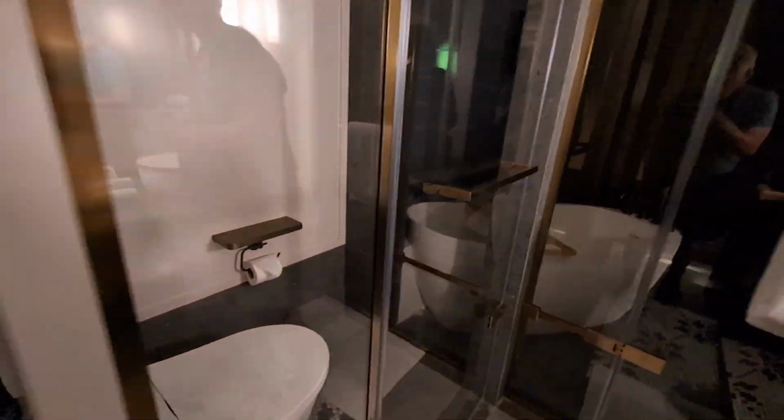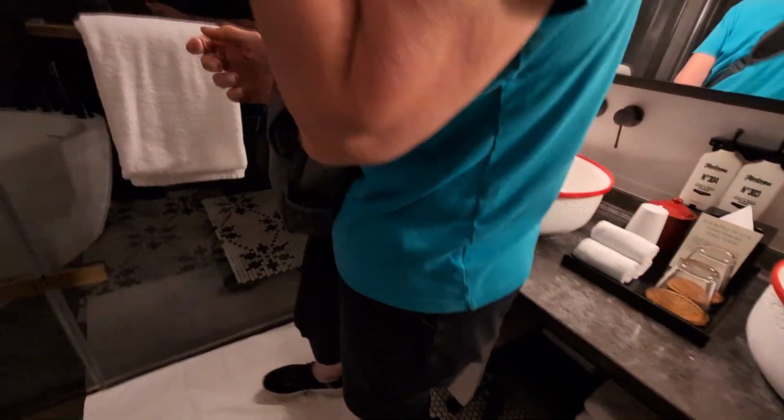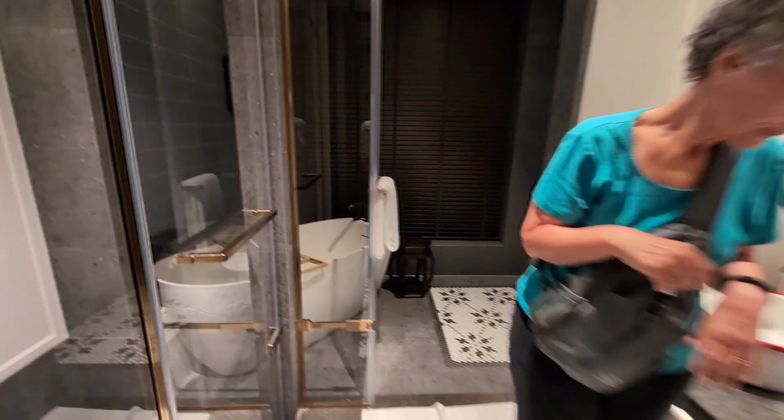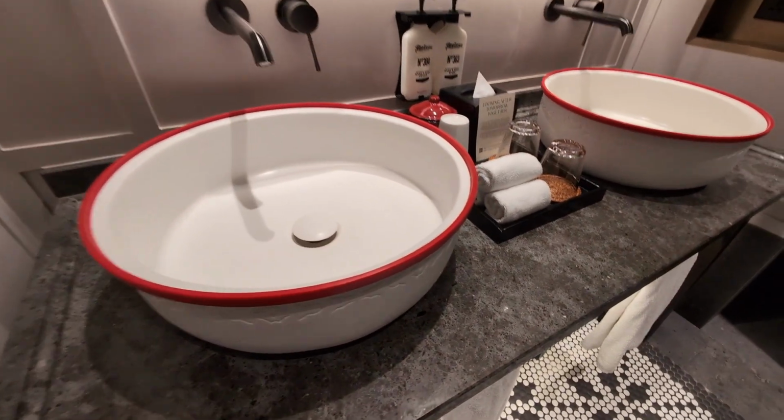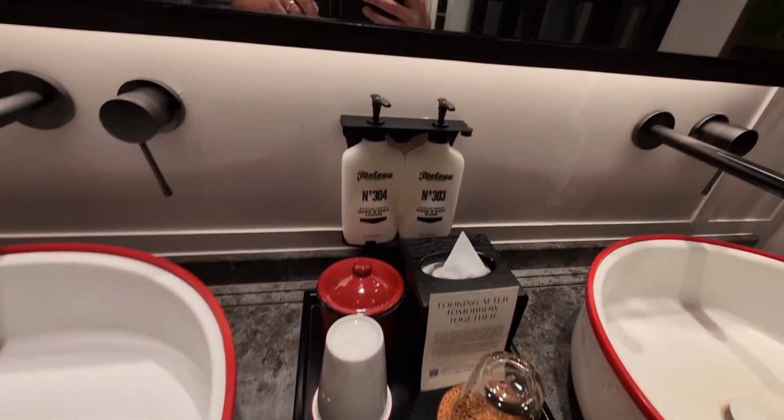You can see there's a double sink, a nice shower bathroom combination, a window. Everything was lovely here. The toilet had its own glass door, which I didn't really get, but it was interesting. Again, the double sink and the toiletries were lovely.